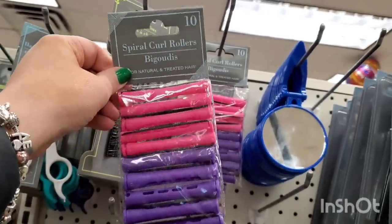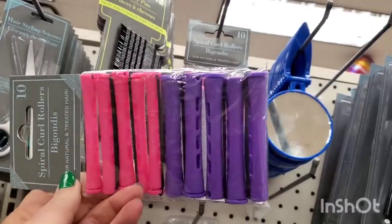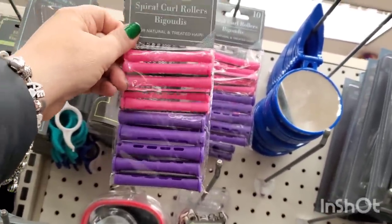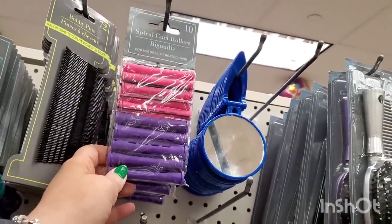I don't think I've ever seen these before. Spiral cut rollers. These are like old-fashioned perm rods from the 80s. You get 10 of them for $1.25, but that's very cool actually to have them here.